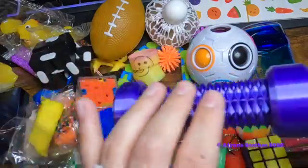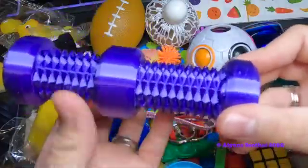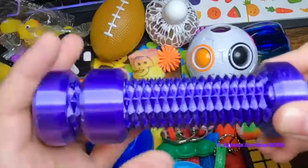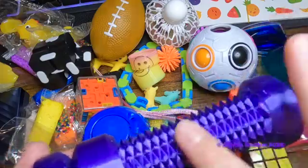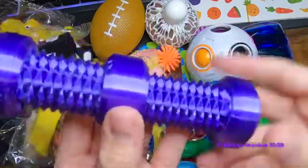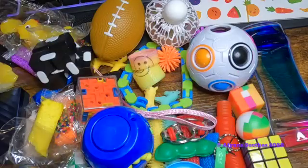So you could honestly run your fingers over this for texture, but what this is supposed to do is this. So you got the sound going on, you got texture going on, you got motion going on, you got a visual. So I approve. I approve. He has the good judgment.